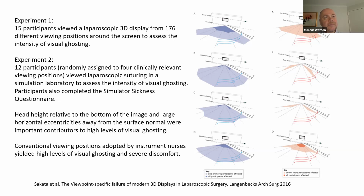we actually see. So in the first study, the 15 participants viewed the screen from 176 different positions and reported on their experience of the ghosting, the crosstalk that occurs. And then with another group, we had 12 participants who were assigned to clinically relevant positions. So this wasn't just mapping out the physical space, this was the positions that the clinicians would work in the operating theatre.